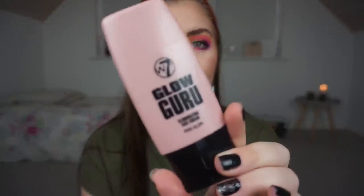This is the Glow Goo. I really, really enjoy this stuff on its own and in my foundation, but I mostly just use it in my foundation. Otherwise, it is an extra step for me, and then I forget it. I have a new mark, and it is extra special and extra good this month, and I'm really excited about it.